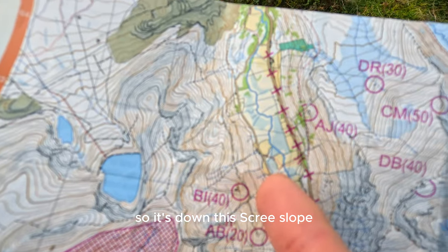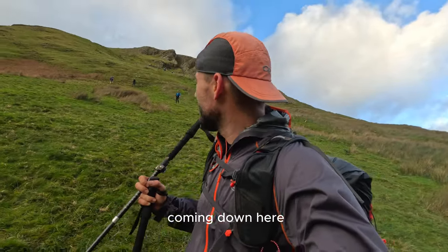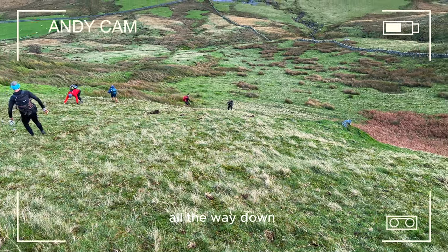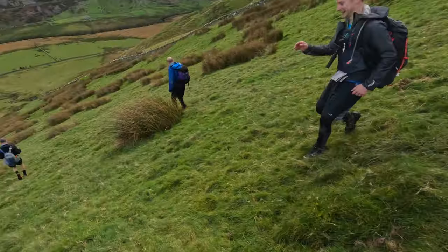So it's down this scree slope along the path and past that hut. I feel like I should have filmed coming down here. I thought I'll sit down and slide. Just slid all the way down on his backside. I've come down half the hill. I'm covered in crap. But it was the way down.